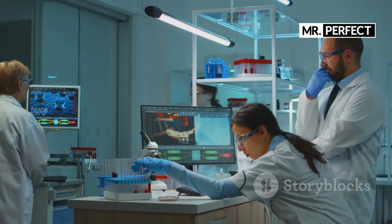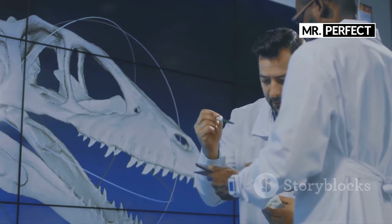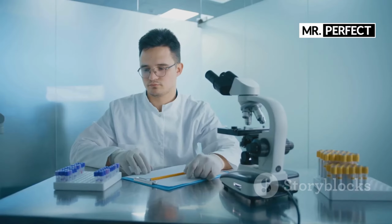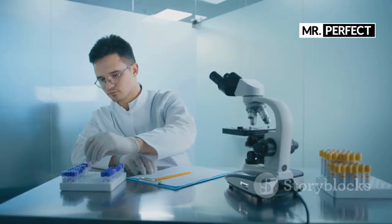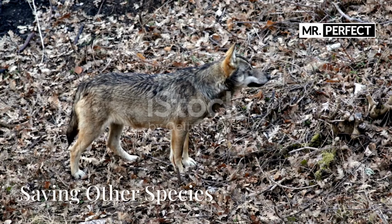This mission is being led by Colossal Biosciences, a bold biotech company aiming to bring back animals that once ruled the earth. Their goal is to decode the ancient DNA of the dire wolf and use it to recreate a living version of the species.